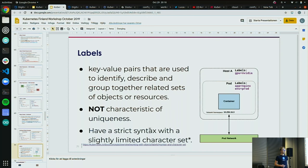Labels are very important. They are used for selecting things, describing, grouping, but not for guaranteeing uniqueness. So you can have app equals nginx or app equals my fancy app or something like that. And your neighbor might have the same label. You can't guarantee that.